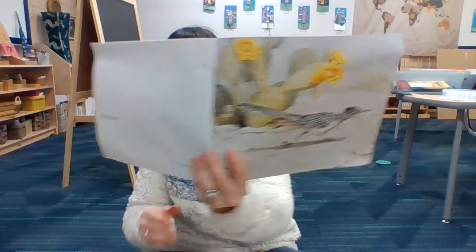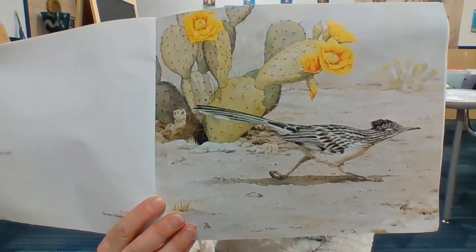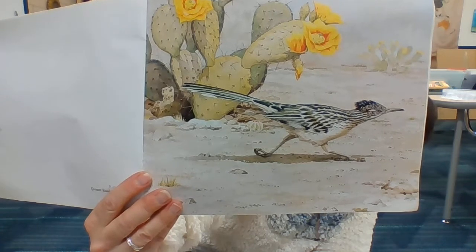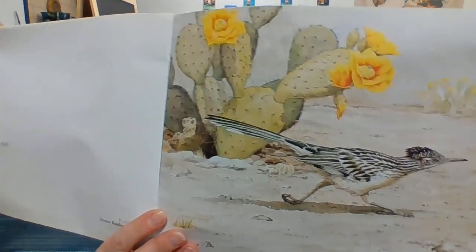and other birds run. This is a roadrunner. We don't have roadrunners here in Ohio. He looks like he's in the desert where it's hot. There aren't many plants, are there? Those are cactuses. Roadrunner.